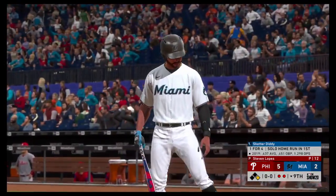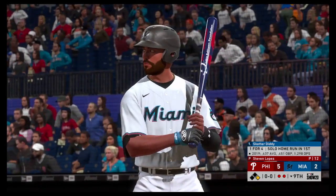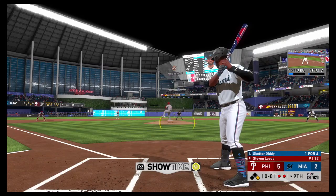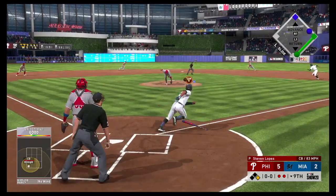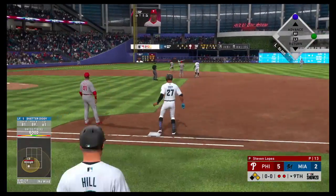Standing in, Skeeter Diddy, and he needs to make something happen. They're down to their final out here in the ninth. Like you can. Here we go. First pitch on its way. Hit sharply on the ground. That's through for a base hit, his second of the ball game.